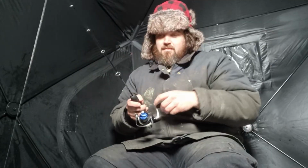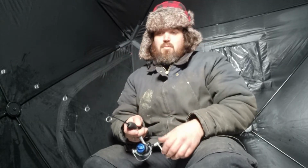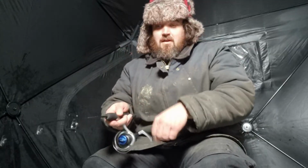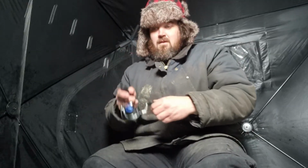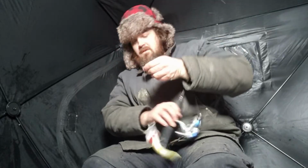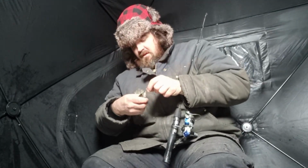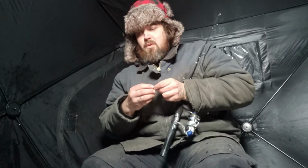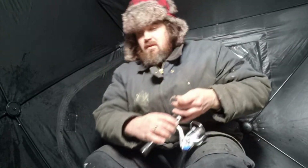Another little nibble there. Bottom. Oop. See that rod tip? See, that's the importance of having a good sensitive rod. You know if they're on or not. There you go. What do we got here? Ooh. Not too bad. Maybe later we'll keep that size, but for now we'll put him back. Oh, there he goes. He figured it out.